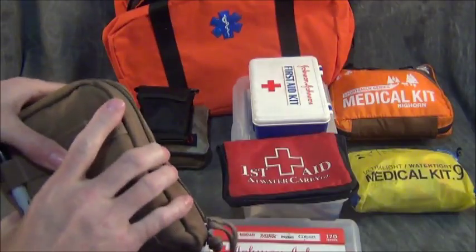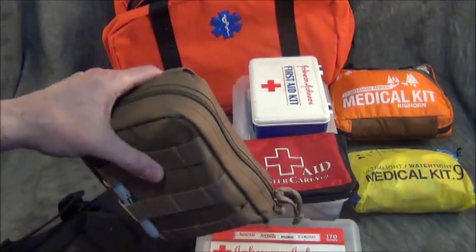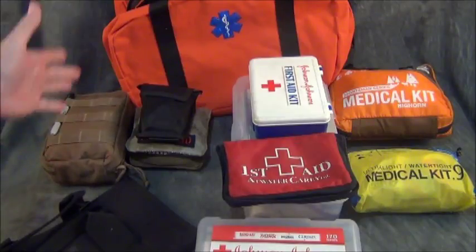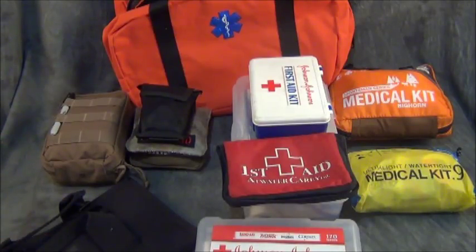I like it because it's small, it's compact, and it has all my trauma stuff. Boo-boos and ouchies and all that kind of stuff, I keep it in a small little plastic bag, and I just throw it in another pocket in my range bag, okay?